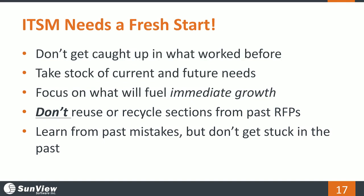Eric will definitely touch on this later in the presentation. Take stock of your current and future needs during your planning process. Really focus on what will help you in the now and over the next few years. Focus on what will fuel immediate growth. How will your solution fuel or support growth? So that's definitely important to think about.